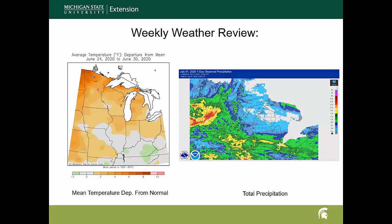Looking real quickly at where we've been over the last week, we did have a warmer than normal week, for the last 7 days. Mean temperatures generally ranged from 2 to 4 degrees Fahrenheit above normal, especially over the last several days. More importantly, I think, if we look at the precipitation totals on the map, we see, unfortunately, a lot of areas, especially across the northern part of the state, eastern UP, and into the northern lower, had little or no precipitation.